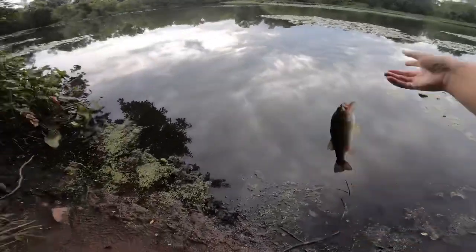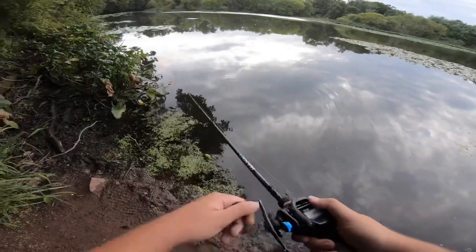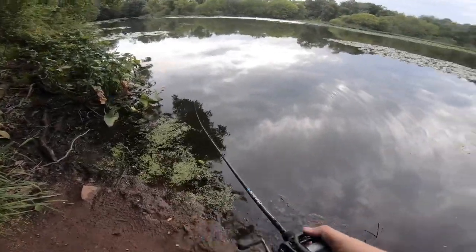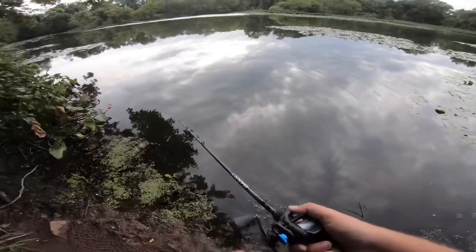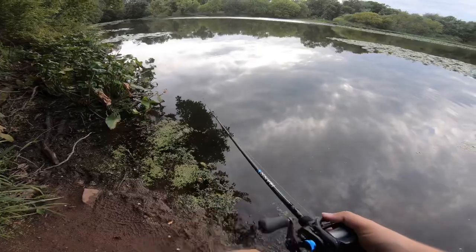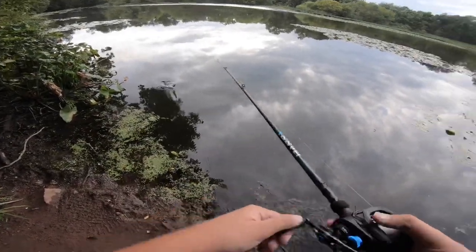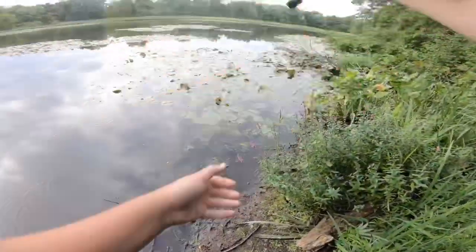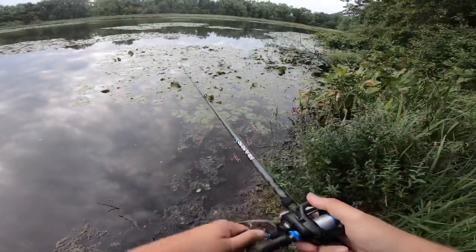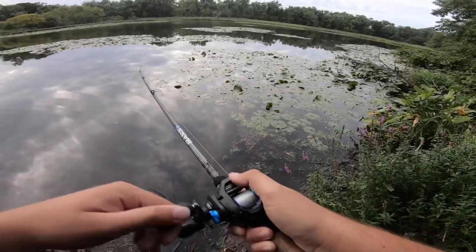Alrighty, I'll see you, buddy. They're not only near that structure, and they're not only up shallow, but they're in deeper water as well. In previous videos of mine, I have caught bass in deeper water here. Not a big one, but it did come out from the deeper part of the water. And this one, the one I just caught, I basically just made a parallel cast just like that, right along those lily pads, and I knew that there would be a fish there hanging out. And that's exactly what happened.